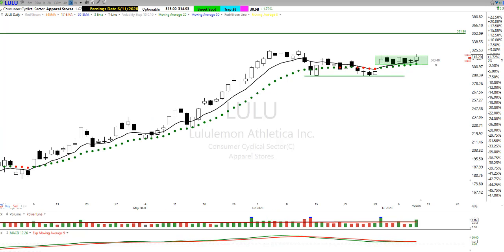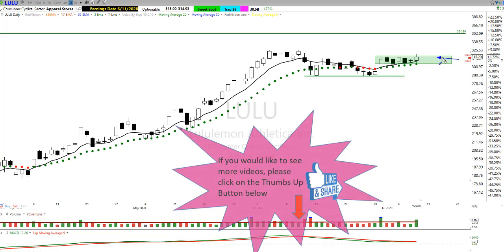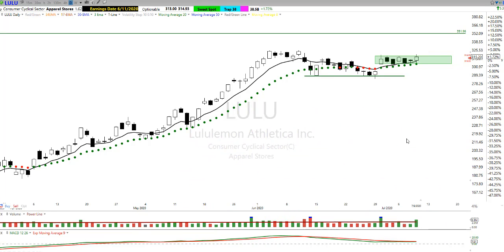So let's just move this over. I could see, again, same old chart pattern. I love this chart pattern. Buying inside this box somewhere, and I can also see that breakout, looking for the breakout, and your setup in here. Watch for 351, 352 for a target, a swing target on Lulu.